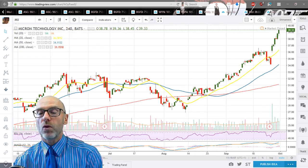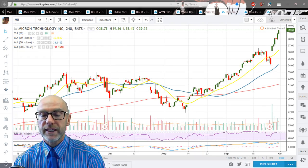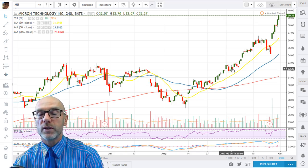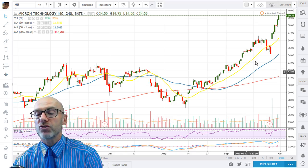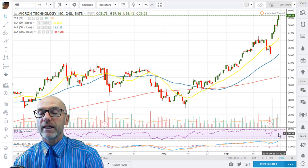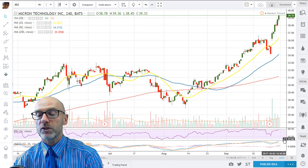And on the 4 hour, again, the moving averages, which were all together on the 23rd of August, the stock then moved forward and all the moving averages tracked up. Again, we're slightly overextended. Again, we're likely to get a double top on the RSI, but it is still showing positive momentum.